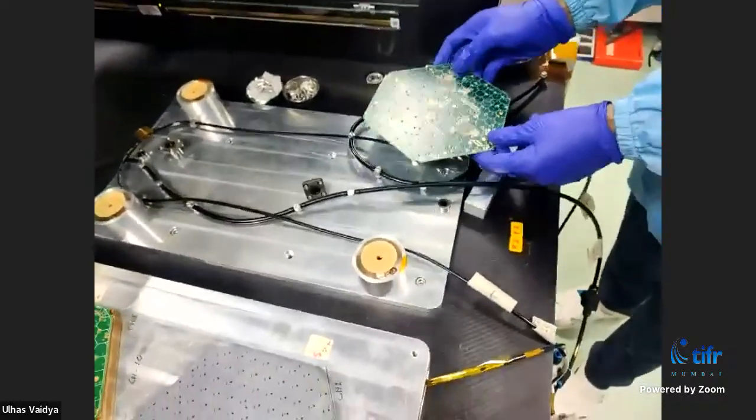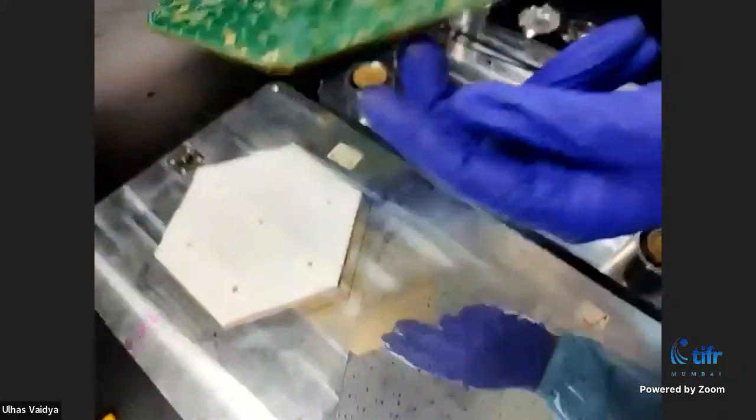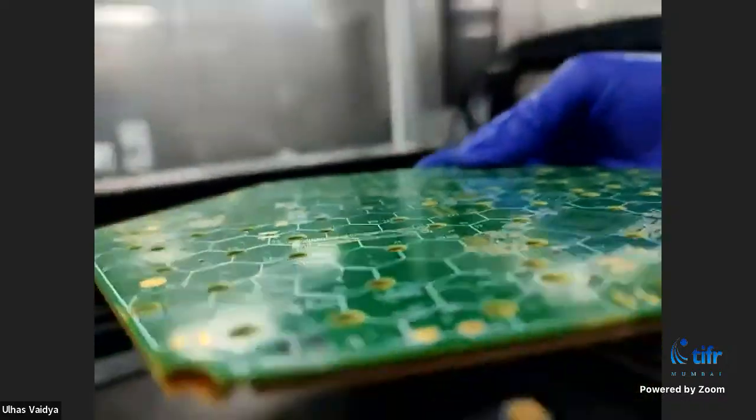So this is one of the modules. This is one of the assembly modules you can see here. The base plate is here, and the sensor is here, and the PCB is here. This is one of the assembly modules.